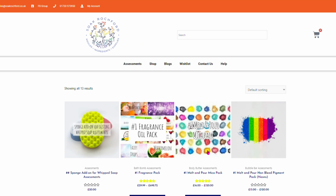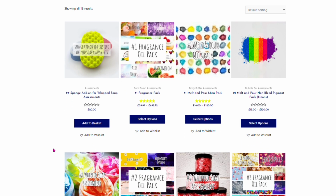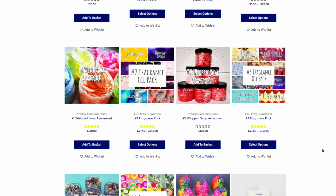Whipped soaps are here, and if you click into them, you've got all of your different fragrance oil packages, so you can buy the ingredients needed, and you've got different types of assessments, and you've even got a little add-on here for whipped soap sponges, which I believe is unique to them.